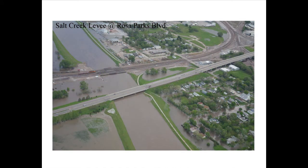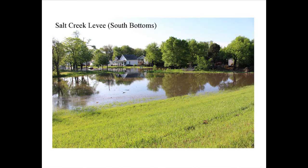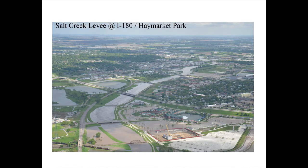This is a little closer view of the Rosa Parks Boulevard Bridge and Burlington Northern Bridge and the levee system containing the floodwaters. Even with the levee system in place, some water accumulated on the land side of the levees, as shown here in the South Bottoms area. Salt Creek and the Salt Creek levees run in the area of Haymarket Park, as you can see in this picture of the water contained behind the levees.